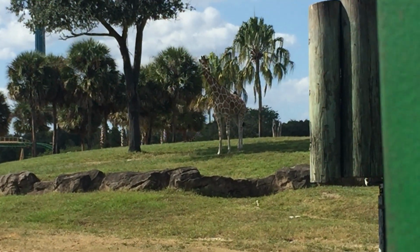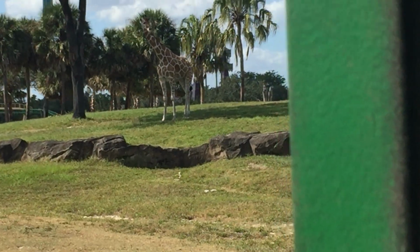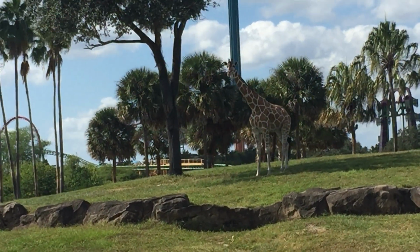Again, please remember to stay seated as we slow down a little bit to give our animals the right of way, because this is their home and we have to respect it.